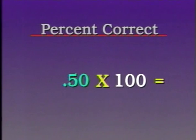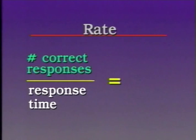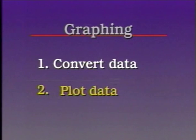But what if I want to know the rate? No problem. A rate of correct responding is computed by dividing the number correct by the response time. You try it. Okay, the student correctly completed 20 problems in 30 minutes. 20 divided by 30 equals 0.7 correct problems per minute. That's right. Now plot the data on a graph for visual analysis.